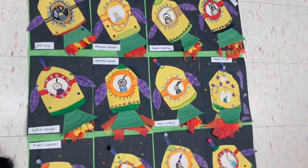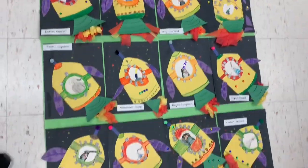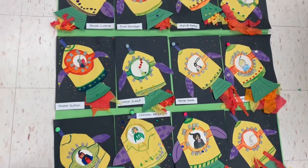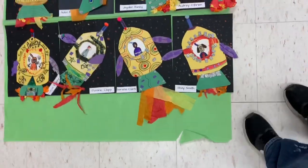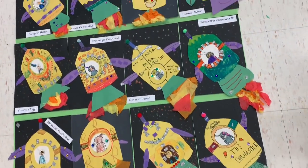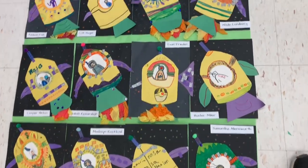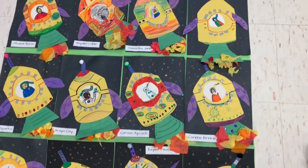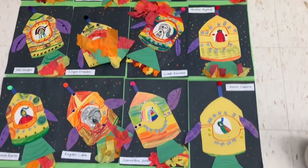In this project, our third graders studied texture and created a texture rocket. You'll notice that there's tissue paper, there are pom-poms, there are glittery foam pieces, and if you look closely in the rocket ship, you'll notice that there's a passenger, an astronaut, which is actually a self-portrait of the third grader that created it.